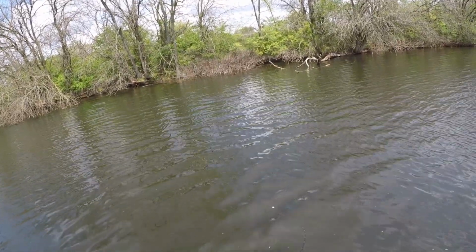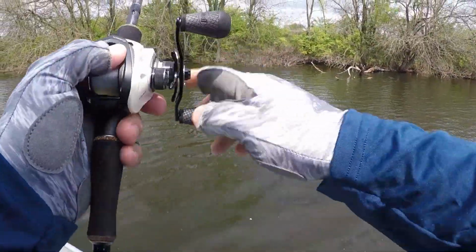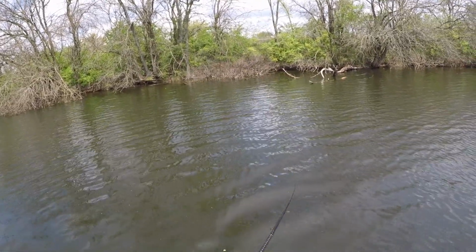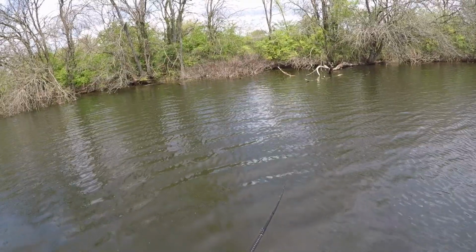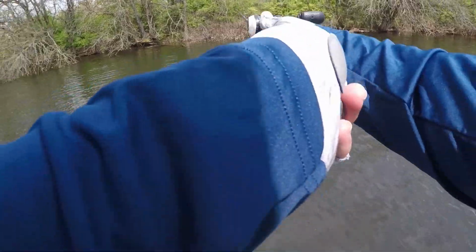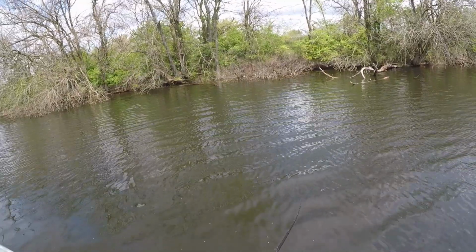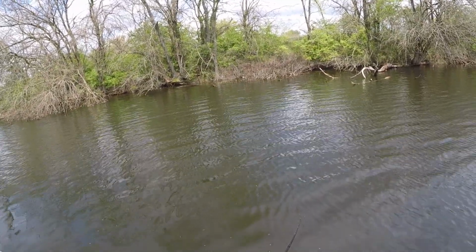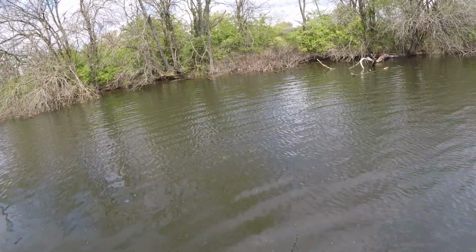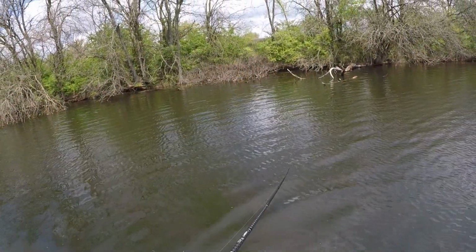I didn't want to change this color. I might have to. One just hit the blade there. The signs are there for me to change. The signs are there to change colors, man. What do I do? Follower, they're smacking the blades. The signs are there.